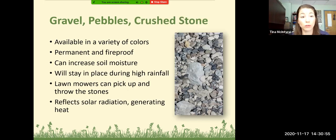Gravels, pebbles, and crushed stone are going to be available in a variety of colors. They're permanent and fireproof. They can increase the soil moisture, so again, you're going to have that condensation, creating more of a water area. It will stay in place during a high rainfall, but lawnmowers can pick it up and throw the stones. So that would be a con: if you hire somebody and they come by, it can get scattered pretty easily. And it reflects the solar radiation, and it does generate heat. So you want to be careful utilizing these with plants that might be a little more sensitive.